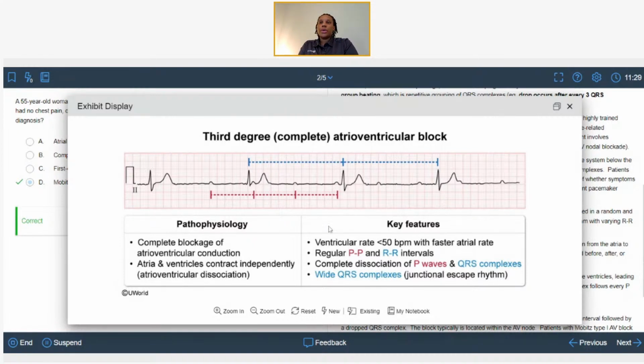You're going to see a ventricular rate of less than 50 with a faster atrial rate, a regular P to P and R to R interval, and complete dissociation of P waves and QRS complexes. Additionally, you may have wide QRS complexes, which is known as a junctional escape rhythm. So if this is our P to P, this interval, and then this would be our R to R. As you see, there's no association between P waves and QRS complexes in third degree, which is complete AV block.